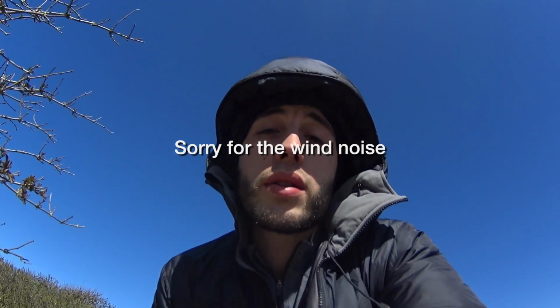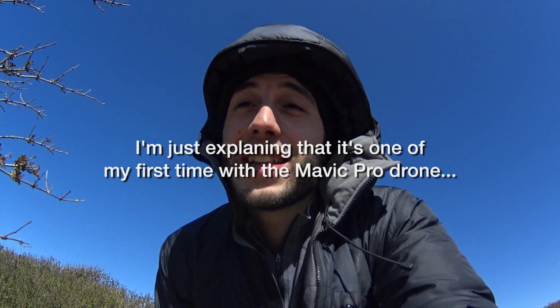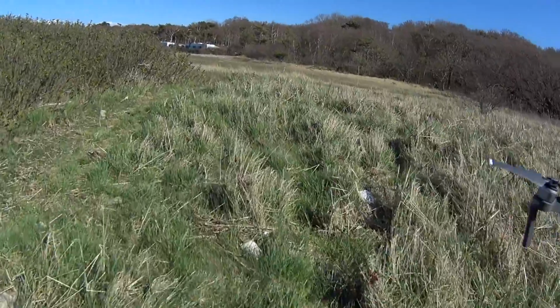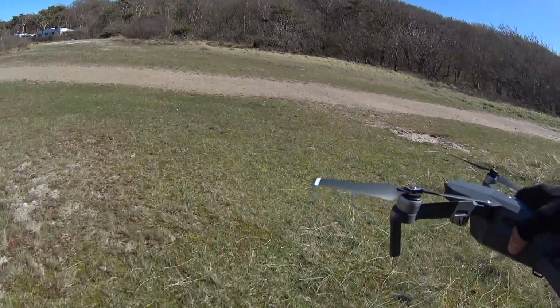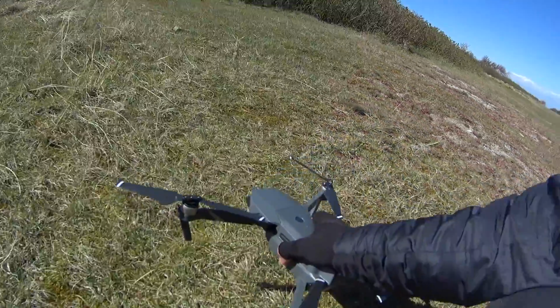Mavic Pro, and I really love it. Here it's pretty stormy, the wind is pretty strong. Here's pretty good cover from the wind on the ground, so that's gonna be a good landing zone. Let's put it there. And I'm gonna go up, there we go.